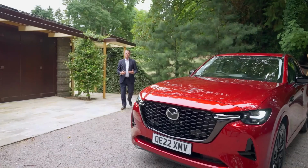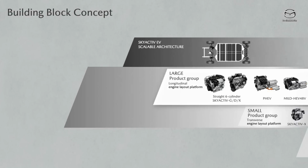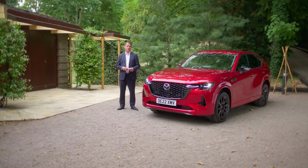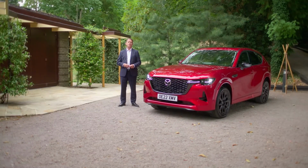We have long championed the internal combustion engine, and this will still power the majority of our cars across the world in 2030. These cars will be increasingly electrified, as set out in our building block concept in 2012. It showed how we would introduce electric technology over time on top of a base internal combustion engine, with the end goal being full battery electric in those markets that mandate for zero-emission vehicles. But in order to reduce CO2, we have to continue to develop and improve the efficiency of the internal combustion engine as the globe slowly transitions to electrification.